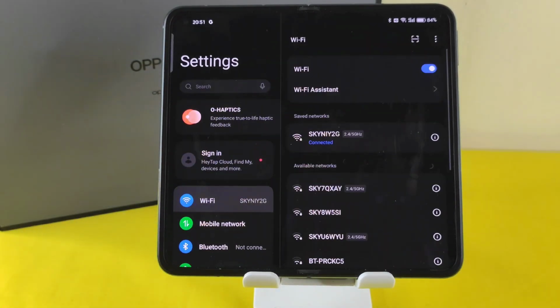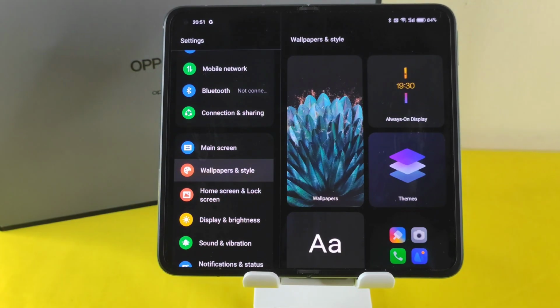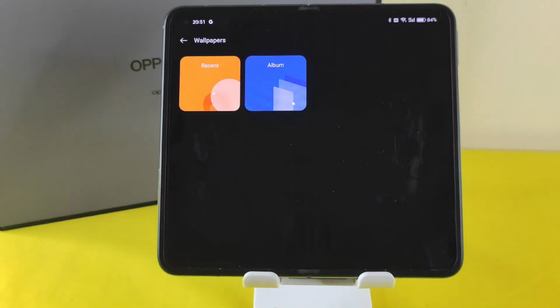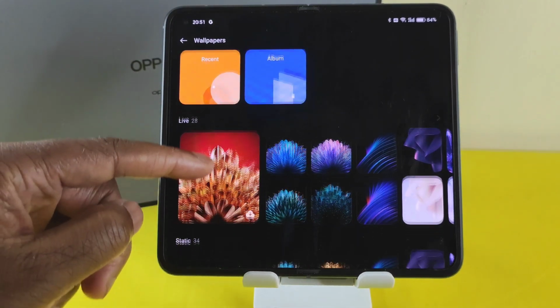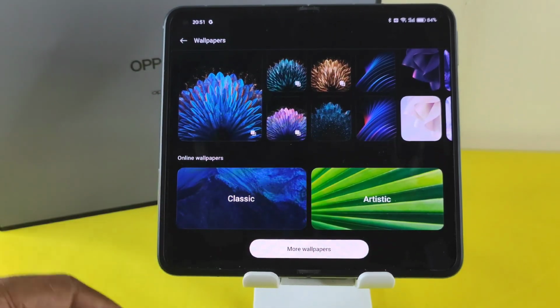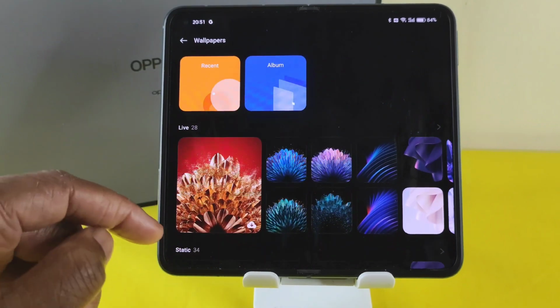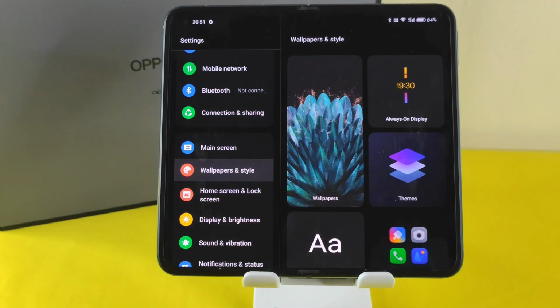So if we go here, let's go to wallpapers and styles. You've got different wallpapers, and they are glorious. You've got live ones here. You've got other ones, static. Again, many more. Really nice to come in here and play around with the wallpapers.